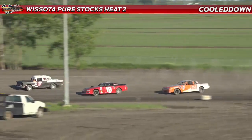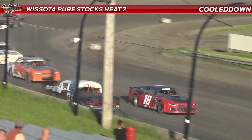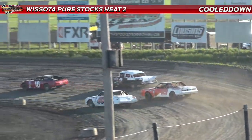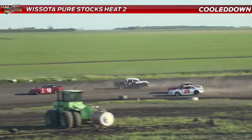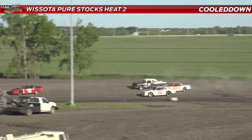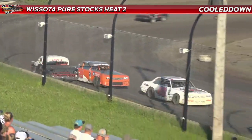Hey, take a look at that number 18. That is a good-looking race car. Wow. Zach Brennan piloting the 18. That is a good-looking Camaro. Wow. That looks a little trick. Like a lot trick, in fact. And it goes as good as it looks, apparently. That's a lot of years between that 18 and that 17 of Caden LeBute. Number 40 looking good on the bottom of the racetrack. That is Owen Anderson.